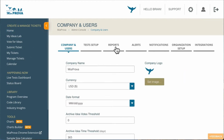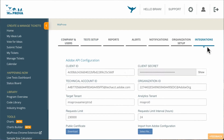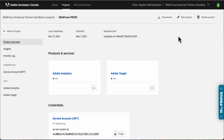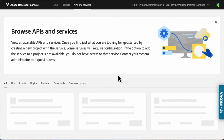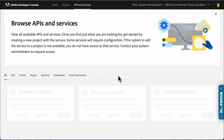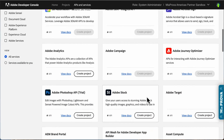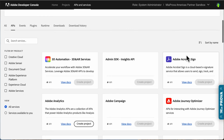So how the integration works in terms of architecture. With every new customer, Mia Prova has an integrations tab within here. Mia Prova provides a public certificate. This certificate gets uploaded to Adobe I/O. For those of you not familiar with Adobe I/O, it's the API front end to different solutions within Adobe, everything from Adobe Target to Adobe Analytics. You can see all of the different APIs in here. You've got Acrobat, Adobe Journey Optimizer. And we've architected Mia Prova to scale effectively across all of these different solutions, with support for AJO as well as CJA, Customer Journey Analytics.